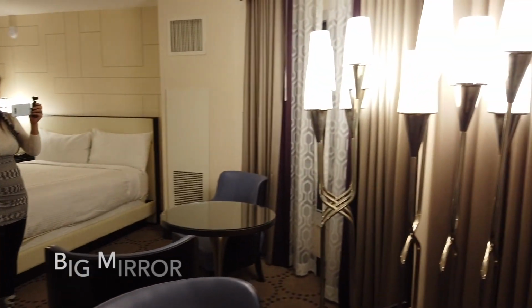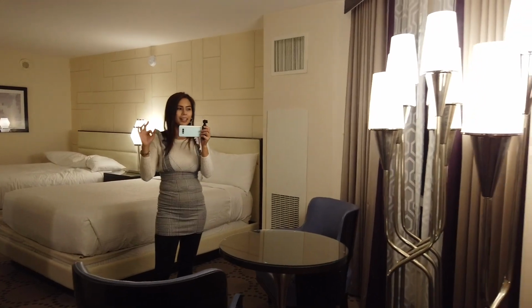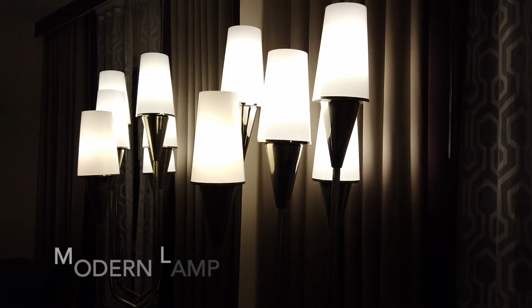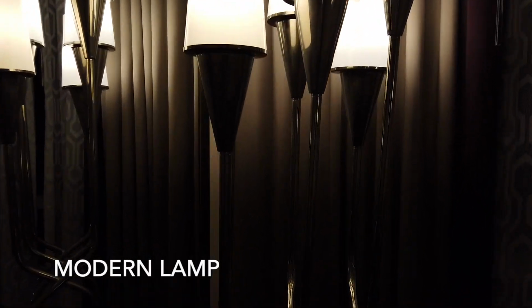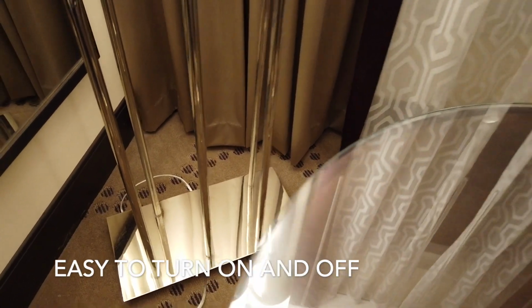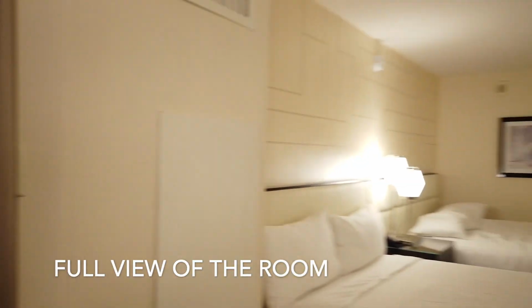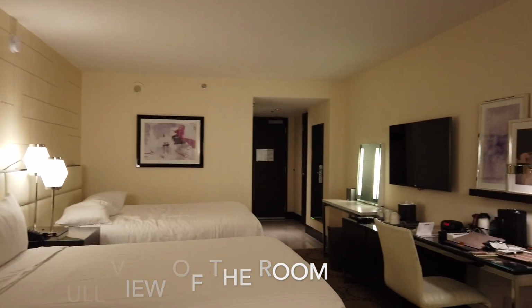You have another big mirror right here. Hi! So I like it. And this is their floor lamp, and it's easy to turn it on. You could just step on it on and off. That's pretty easy. This is my view right here at night. I'm in the Valley Tower. Again, the span of my room, this is how it looks like.